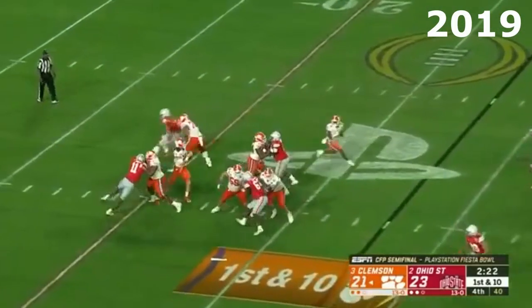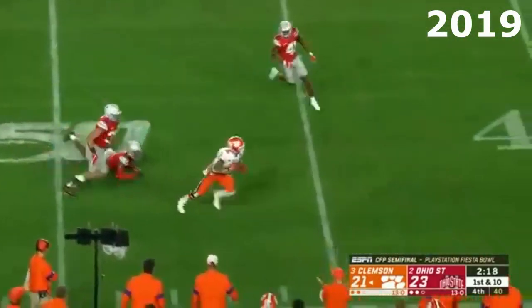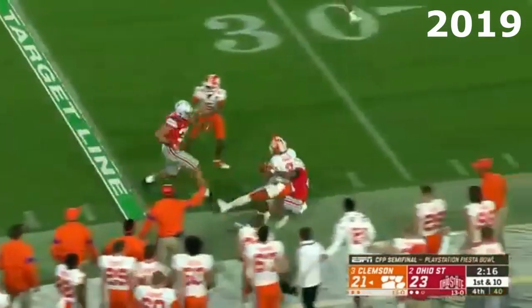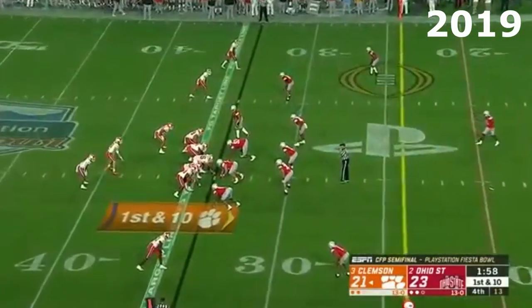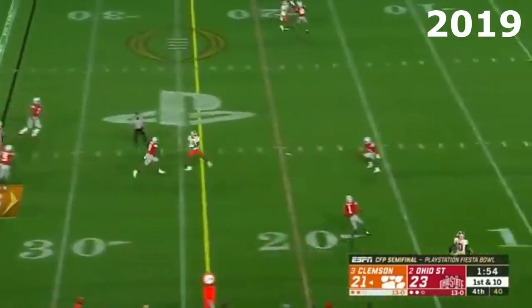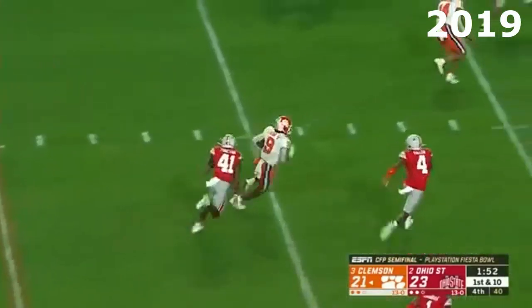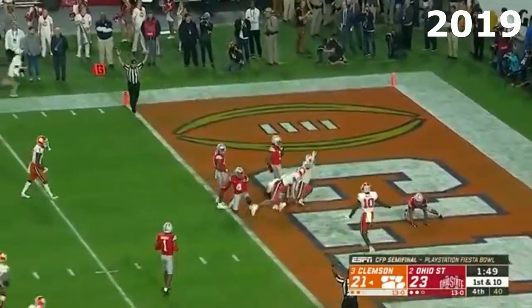They fake it to Etienne. Lawrence steps up and delivers a strike across the middle. And it's Amari Rodgers who's still running. And he's down inside the 35. Catch tonight. They're already in fringe field goal range. And Lawrence, thought one, dumps it over the middle. Etienne in space. Etienne, 10, reads, touchdown Tigers!